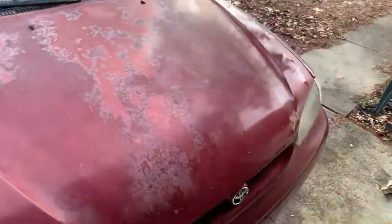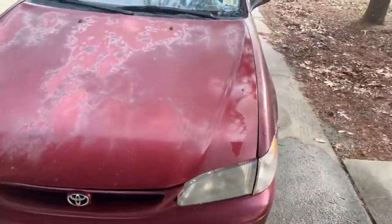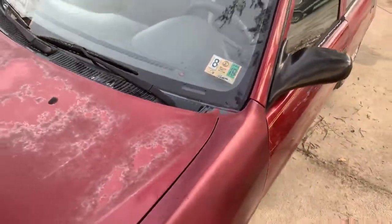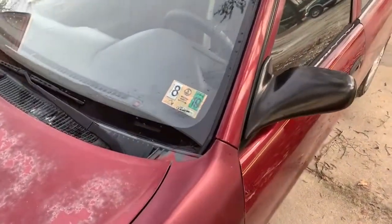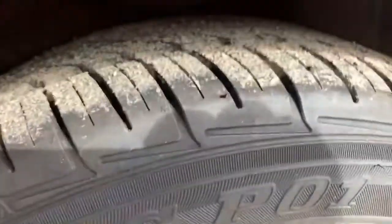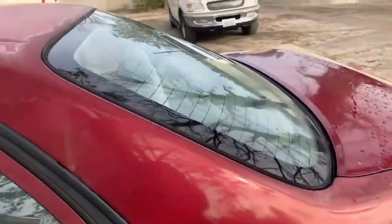Paint looks like hell on the hood, but like I said, I'm not selling it to be a show car or anything like that. This is meant to be cheap transportation for a high school kid or college student, or even just a family person that needs to get where they're going for cheap. It has a current Virginia inspection on it up until August. The tires are brand new, as you can see, so that's all handled.